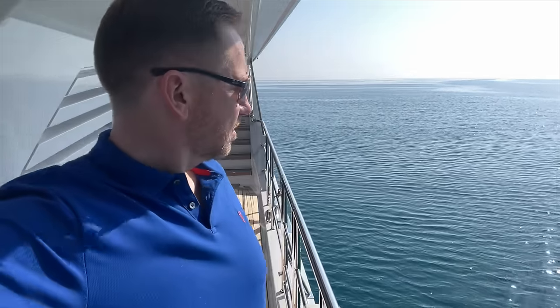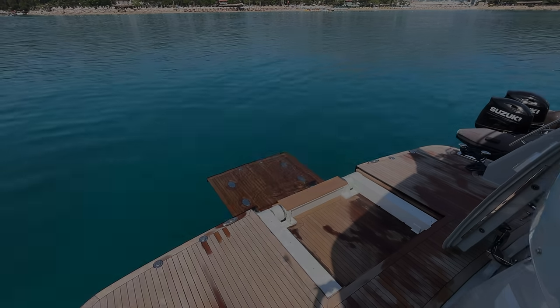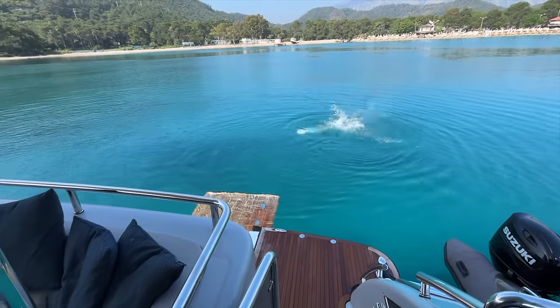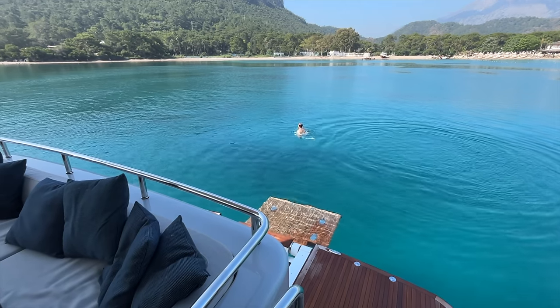The one thing I did not bring on this trip is my swimming shorts, so I missed out on a dip in the water, but thankfully Bogdan took the plunge for me. And what better way to start the day when you're on a boat like the Bering 92 than having a dip in the Mediterranean Sea.